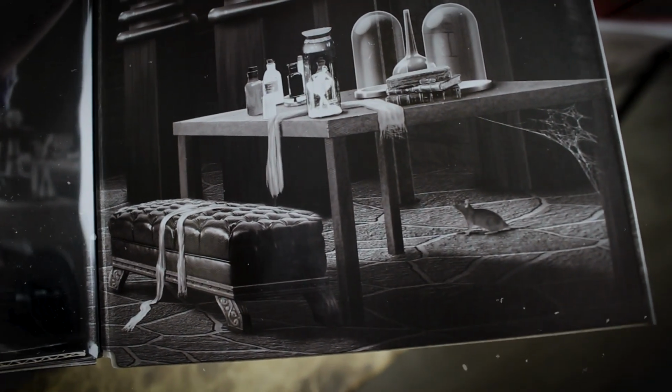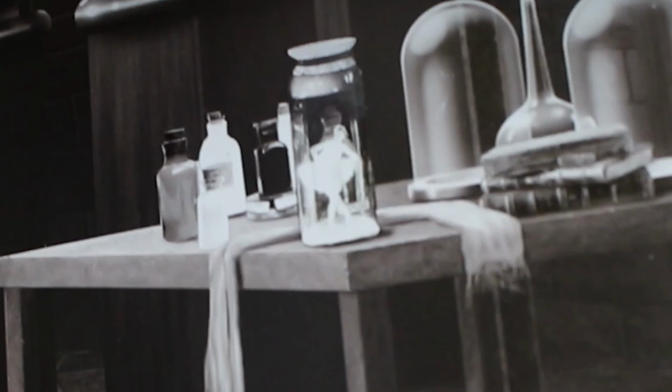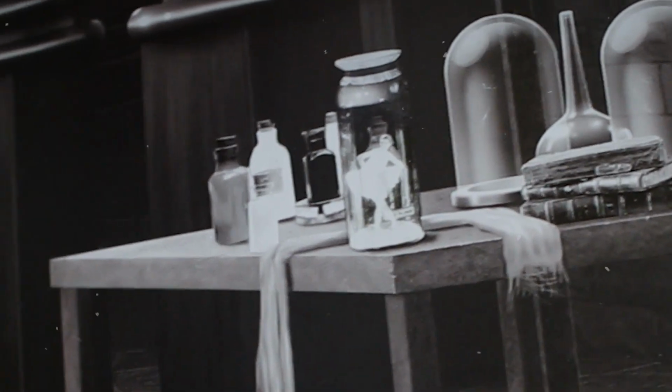And then of course there's a little table on that same panel, and it has vials, cloches, books, spiderwebs. There's another little rat on our table, and there's kind of a bench wrapped with gauze, like mummy gauze, like the wrapping they used to wrap the bride in. And in one of the cloches there's a little ballerina, and we'll probably get some more about the ballerina later, because obviously it's incorporated within the doll's design.